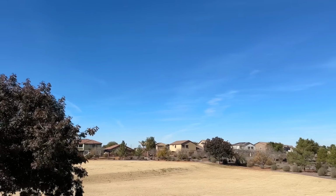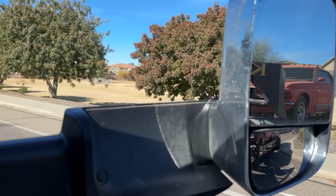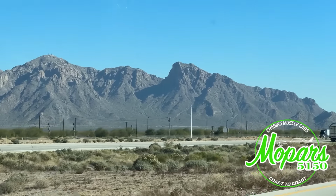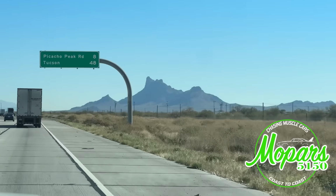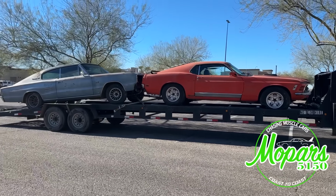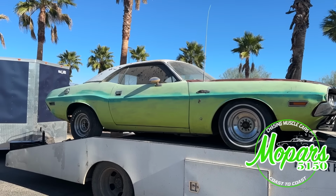We just left the 71 Super Bee. We bought it. It was everything they said it would be. They said it was bumped a little bit in the front. I actually thought it would be worse. It was very minimal. A lot of extra parts. Great buy. It's going to be a great car for somebody to restore.